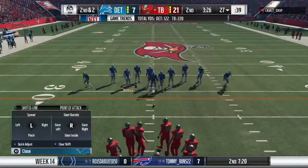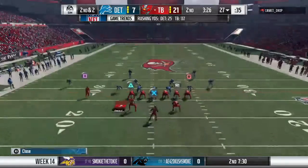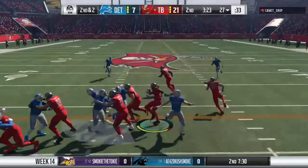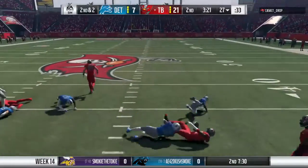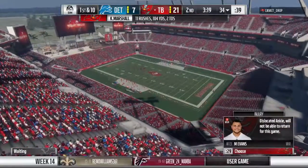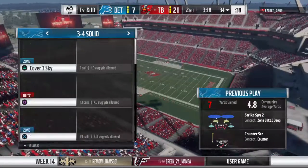See if they stay on the ground for 2nd down. Here comes the D swarming to the line. And here's Marshall. And he'll get it up near the 35, right at the 34 here. It's a 7-yard gain there, and it's good enough to move the chains.